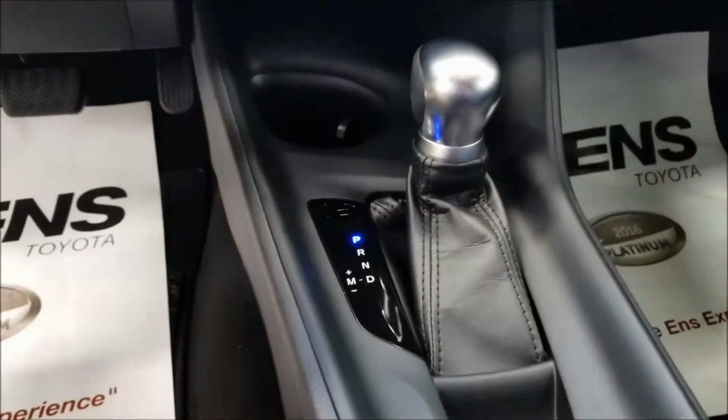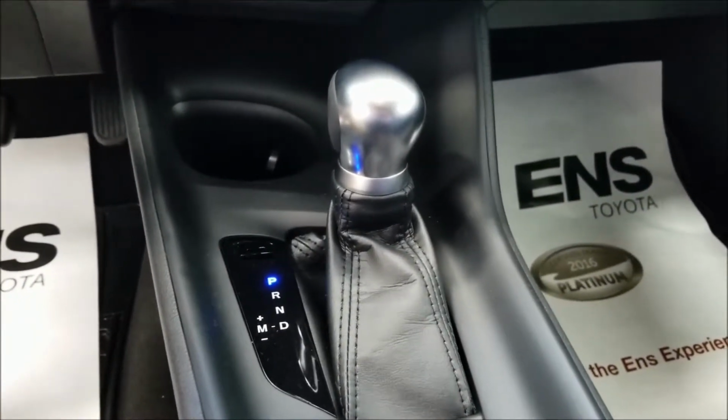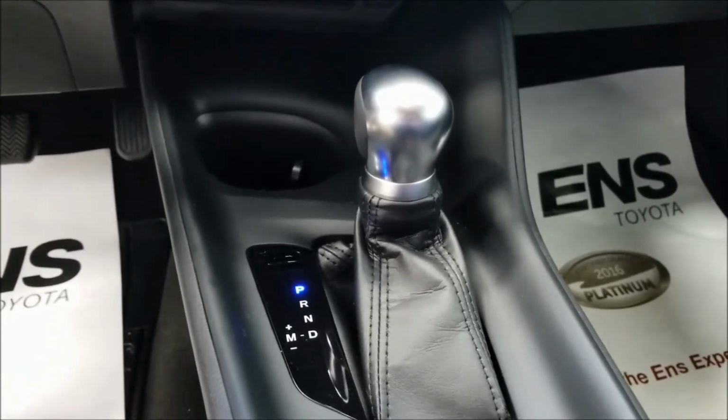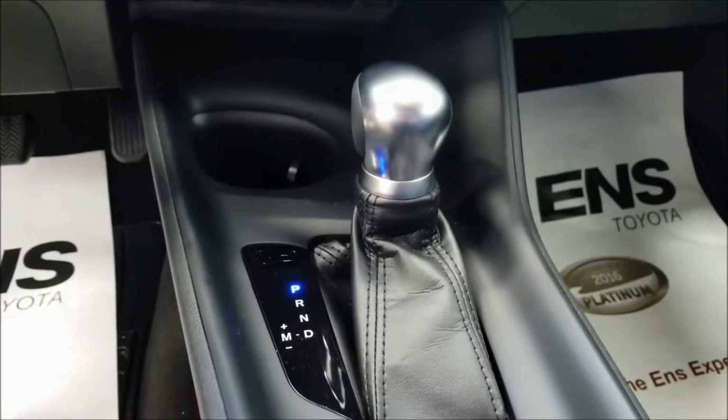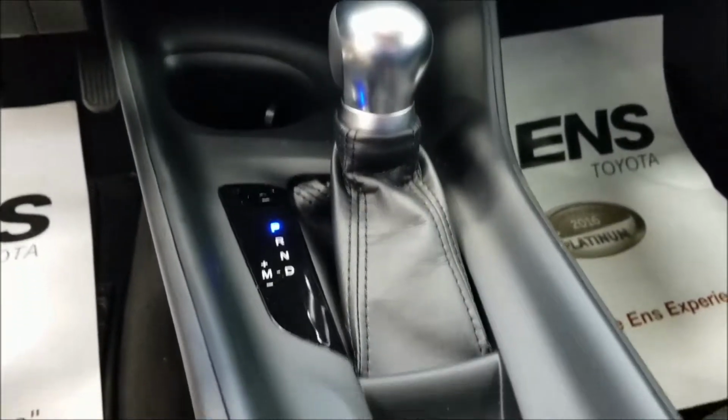Moving down a little further, we've got another storage cubby located on the bottom and our auxiliary jack as well as USB inputs. Moving a little further down, you've got your shifter controls, which are very similar to most Toyotas, with manual sequential shift mode just to the left of the drive mode there. And this is a CVT equipped transmission, which just means there are simulated shift points as opposed to set gear ratios, obviously for fuel efficiency there as well.